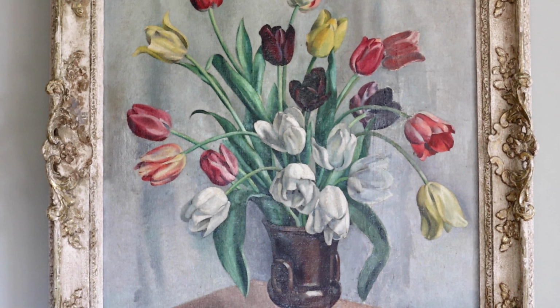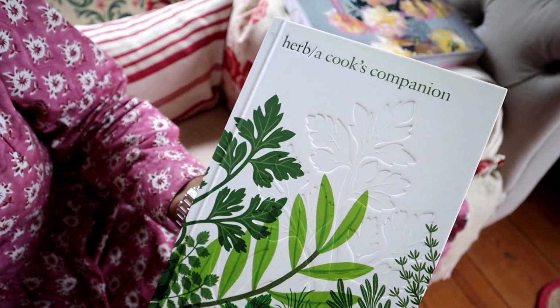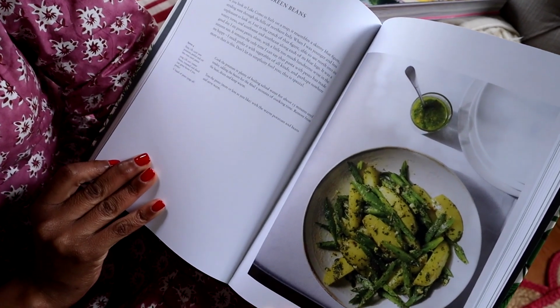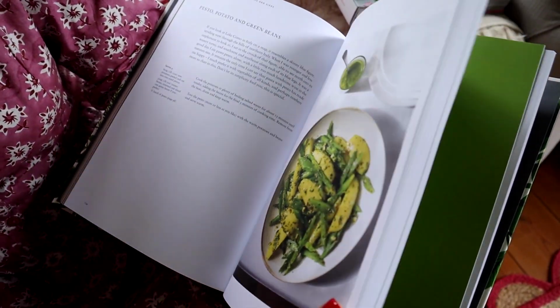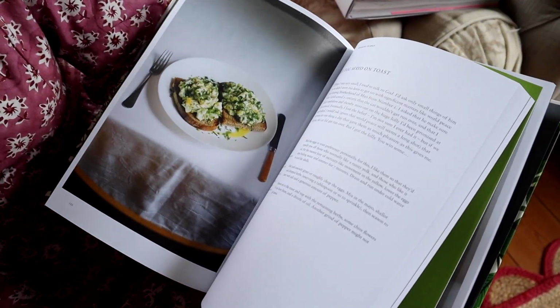And keeping on that floral theme, I've got two books. In actual fact, a book that is more about the fact that I've been planting lots of herbs this year. And this is called Herb, A Cook's Companion, and it features lots of wonderful recipes on what to do with your herbs. So there's lots of traditional recipes, but also lots of new and exciting things that I can do with everything that I've planted. And that's a really lovely thing to have to accompany that.